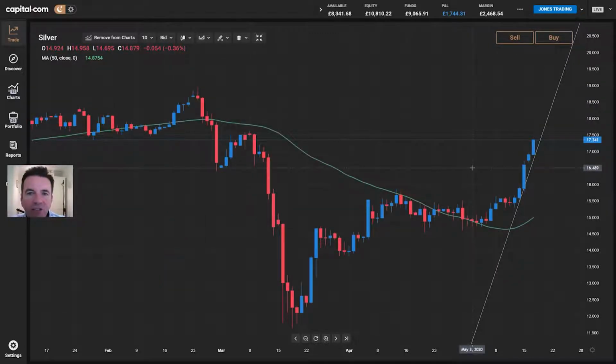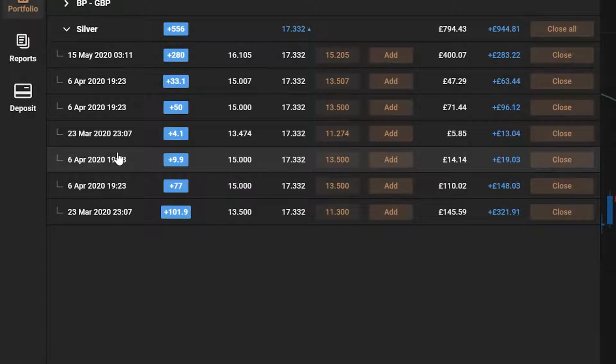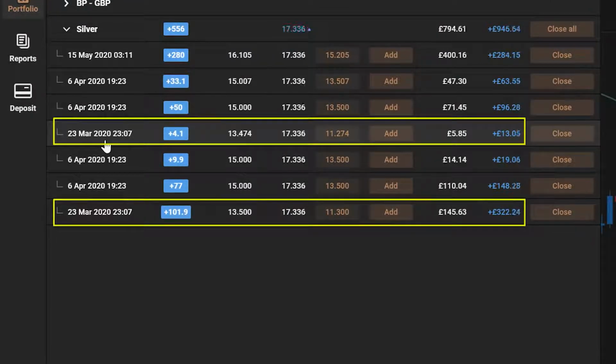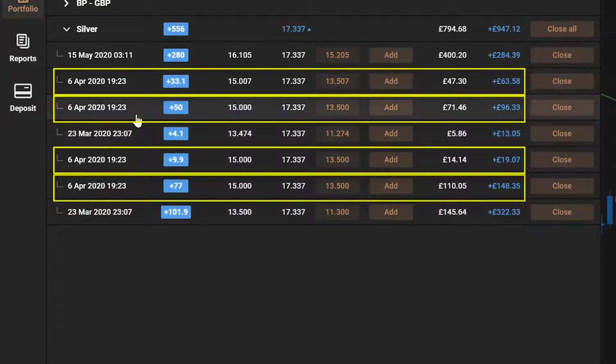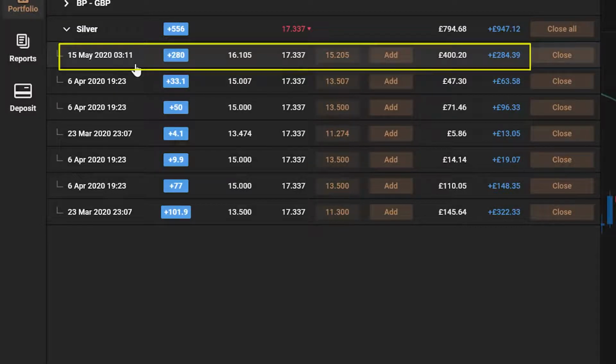Let's take a look at the existing trades first of all. So here are the trades we've built up on silver over the last couple of months. So starting off 23rd of March, buying in around about $13.50. Then the 6th of April, buying in at $15. And then the last trade we did from the last video in May on silver, buying in at $16.10.